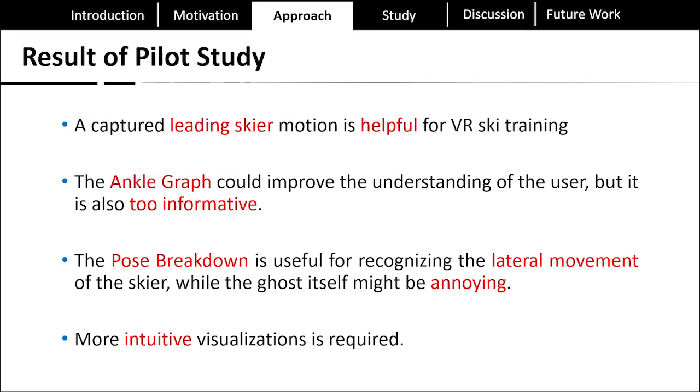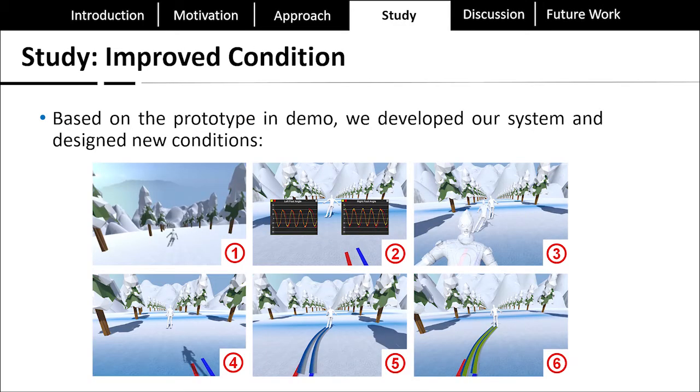At last, 30 participants suggest that they hope to see a more intuitive visual cue, such as a trail in real skiing. Based on the pilot study, 3 new visual cues together with the improved version of the old one are designed. First, an alternative version of the pose breakdown is to place the afterimages on the ground to make it a shadow-like rendering, as shown in Figure 4, which aims to reduce the disturbing of the afterimages.